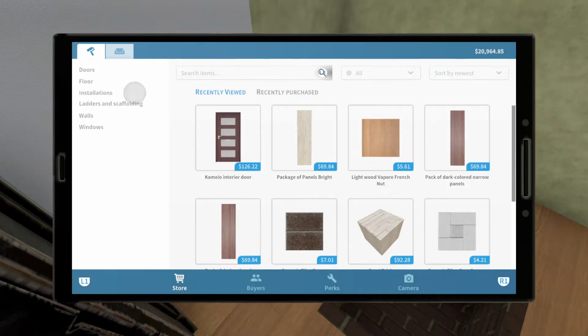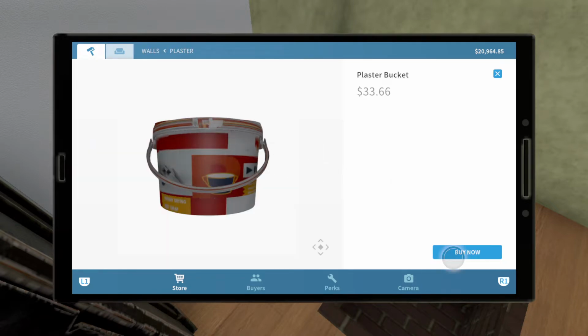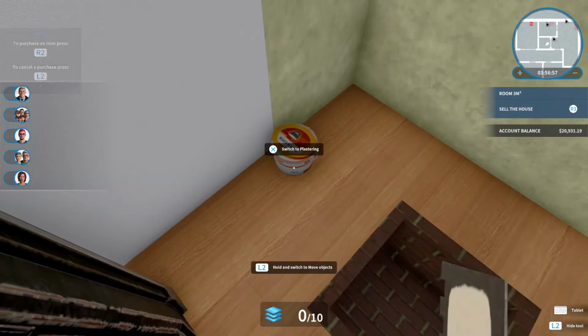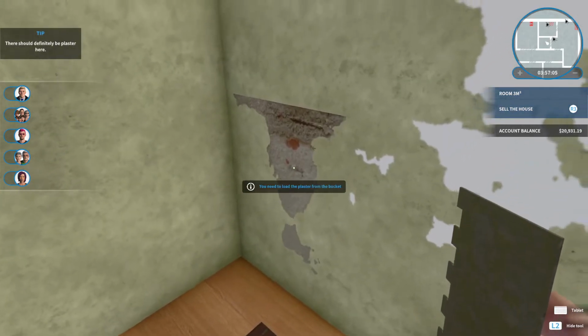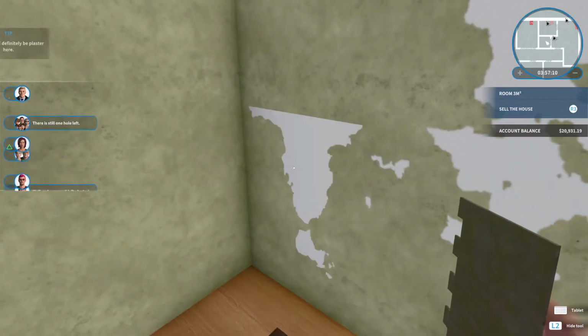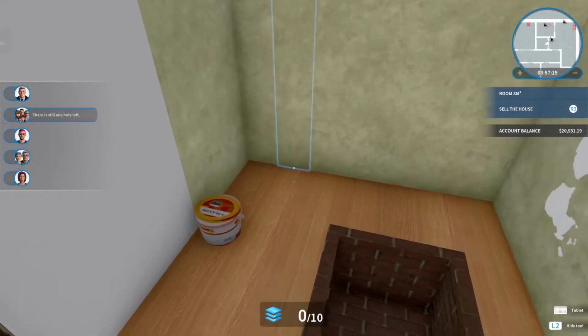We'll buy some plaster for that hole in the wall. What am I doing? We'll just plaster all this up. Plaster all that up. Cool. Then we're just gonna paint this. I don't even know. I don't even care.